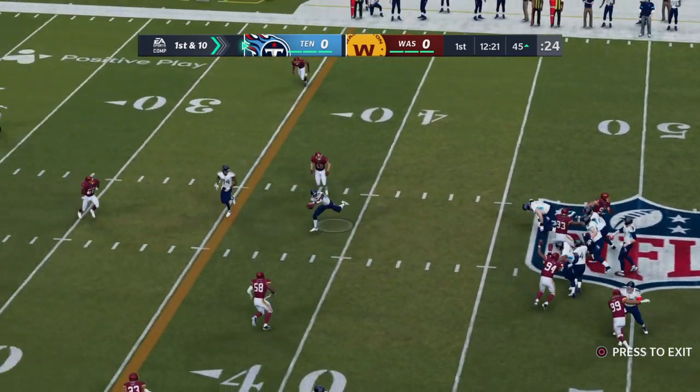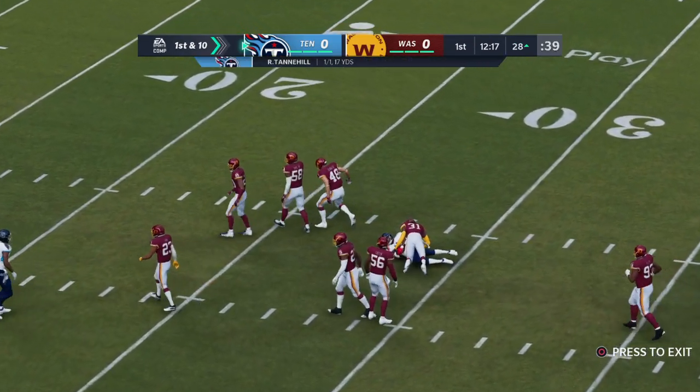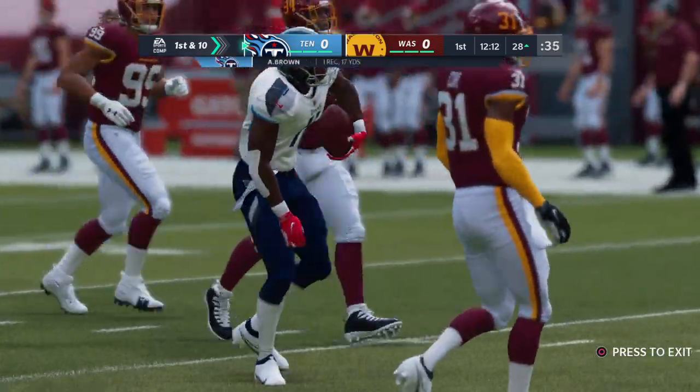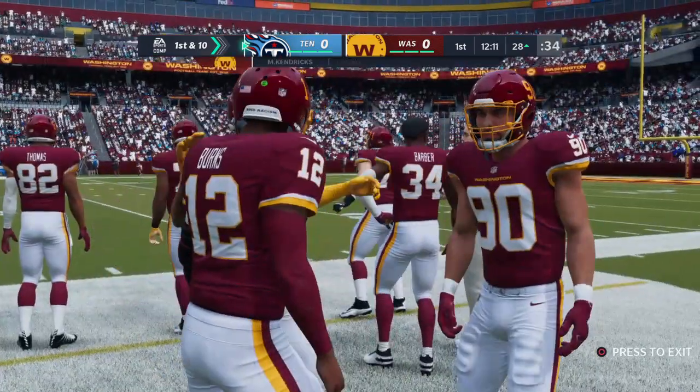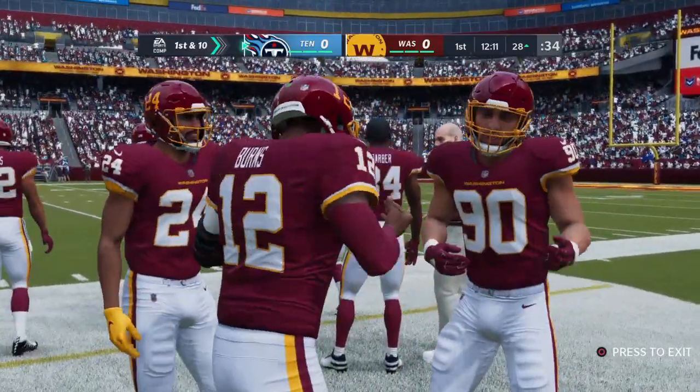After the interception, here's Tannehill. Quick slant to Brown. And he's going to get this inside the 30. 17 yards on that play for the Titans. It's a gain of 17 yards. And the Titans first down.